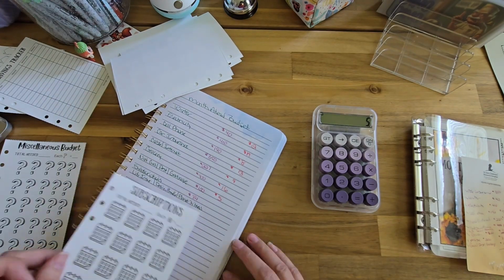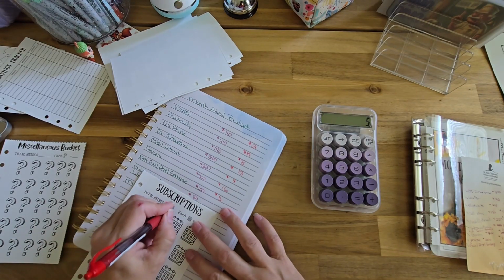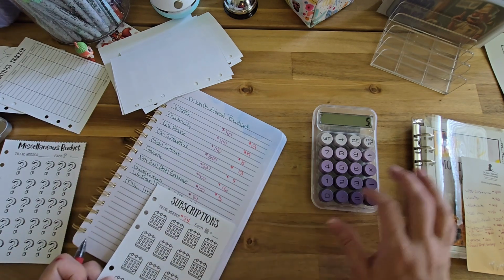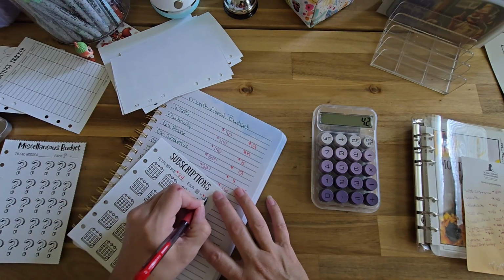Subscriptions: life insurance, some design bundle, Planet Fitness. I've got $84. We got a lot of our subscriptions canceled. I'm super excited about that. $84 divided by 20 is $4.20. I'm just going to save it at 4.